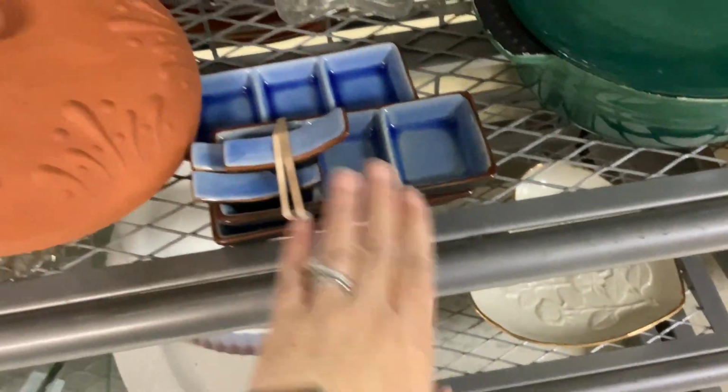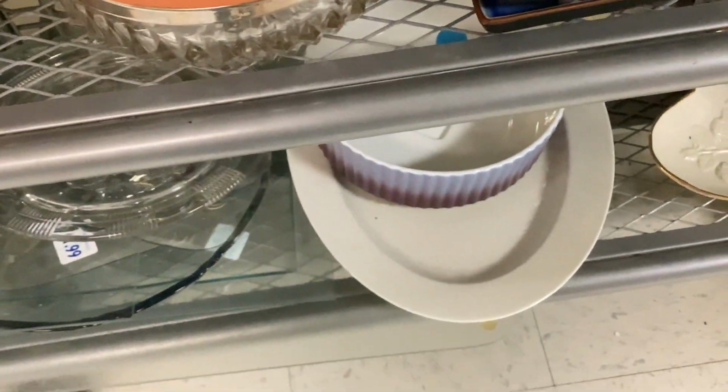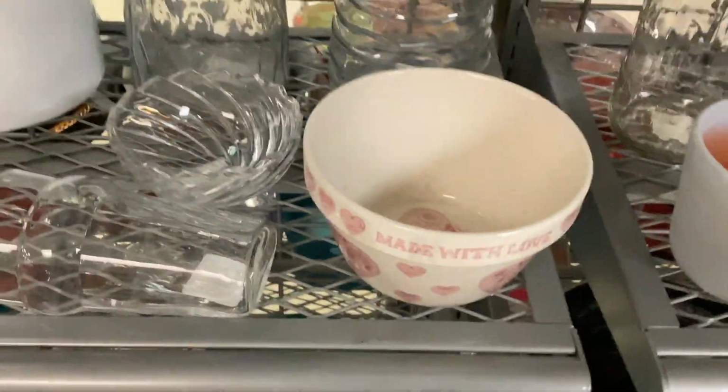And I was looking at these. These are for Chinese food. You rest your chopsticks on there, and then you put your, what are those sauces that the Chinese people dip their stuff in? Hot mustard or something? I don't know. But anyway, I was hoping this would be Le Creuset, but it was that Pampera or whatever it is. And I don't know about a resale value on those.